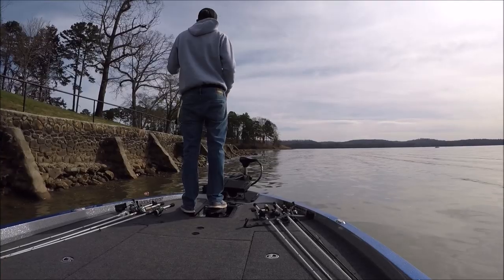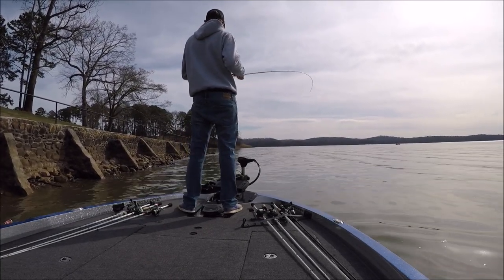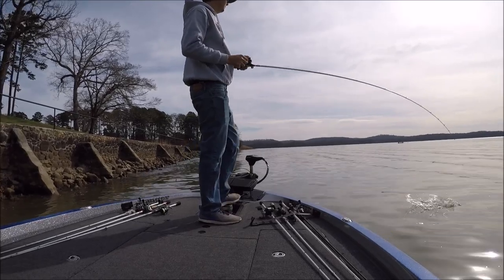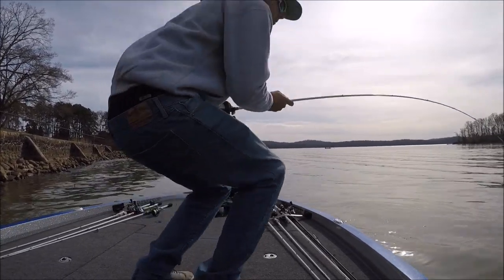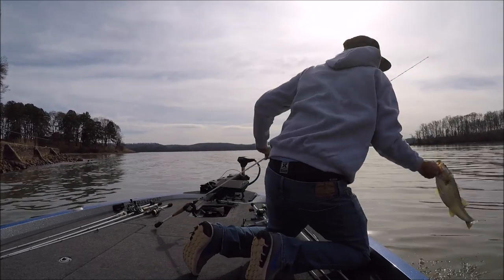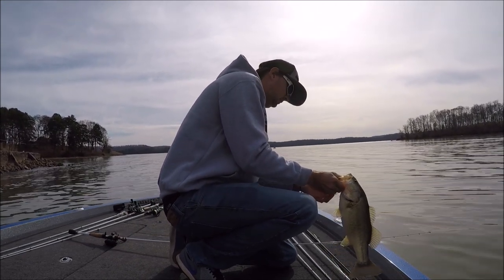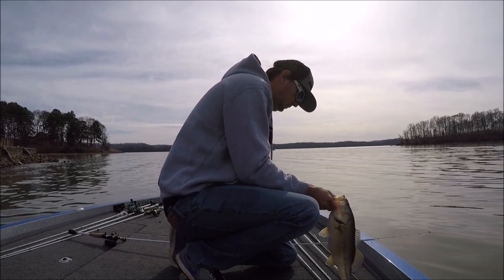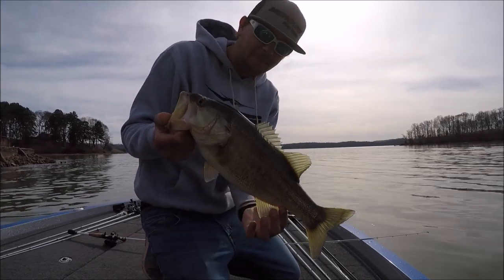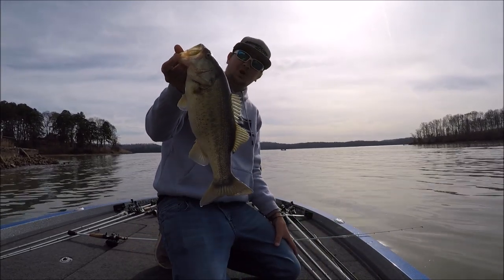That sucker again. Good one. Three pounder. Two and three quarters probably. It's a good one though. Not bad. No more telling what bait I'm throwing. If you know, you know. If not, can't tell you no more.